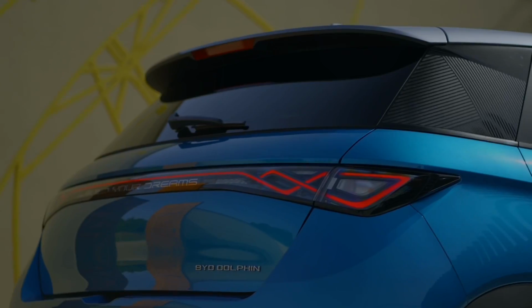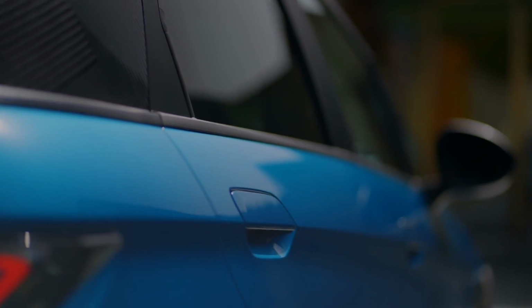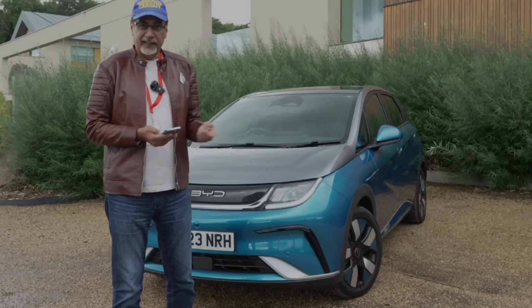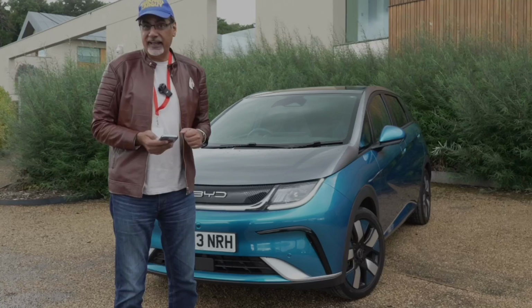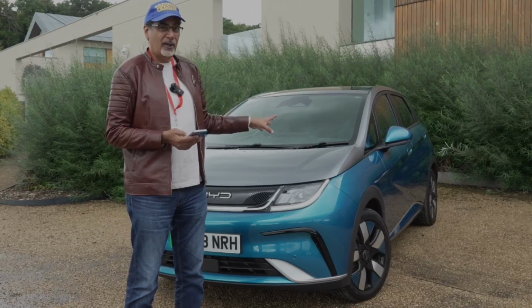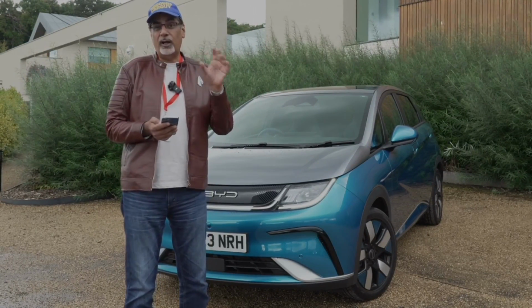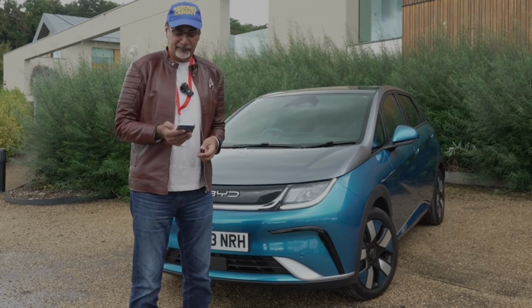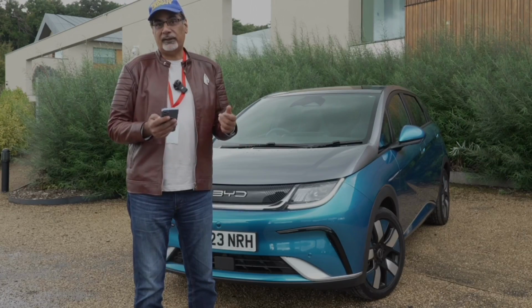Now BYD, they know a thing or two about batteries because they actually started as a battery manufacturer back in 1995. They make lots of other things as well. In fact, weirdly enough, half of all iPads are made by BYD. How weird is that? They only started making cars in about 2008, but just this year alone, in the first 6 months of this year, they've made 1.5 million vehicles that are electrified, so it's hybrid and electric only. In fact, so far in total, they've made 5 million vehicles worldwide.